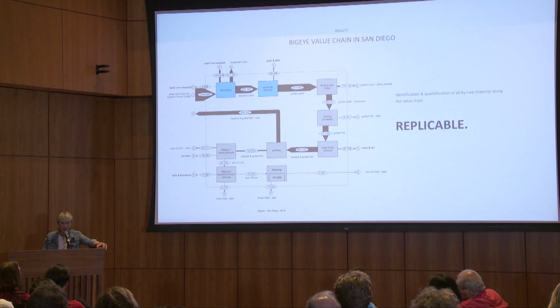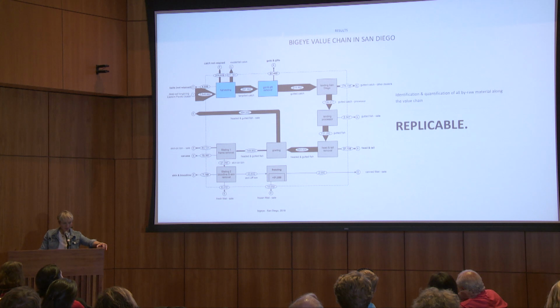And one, I think, interesting finding is that by raw material actually are pretty diffuse throughout the supply chain and also at the consumer level, because there is a significant amount of fish that actually sold just with the head and the tail removed. And that's important when you look for opportunities, because you want to target by raw material that you can actually get your hands on. And finally, one important point is that this model, this approach is actually replicable to other fisheries or locations.